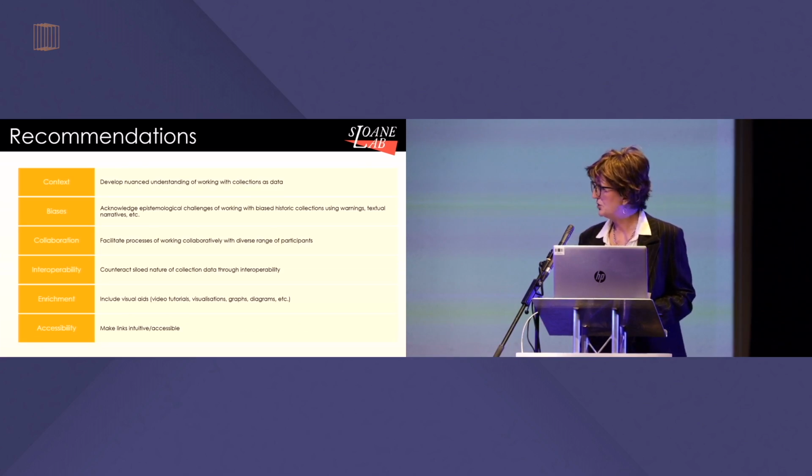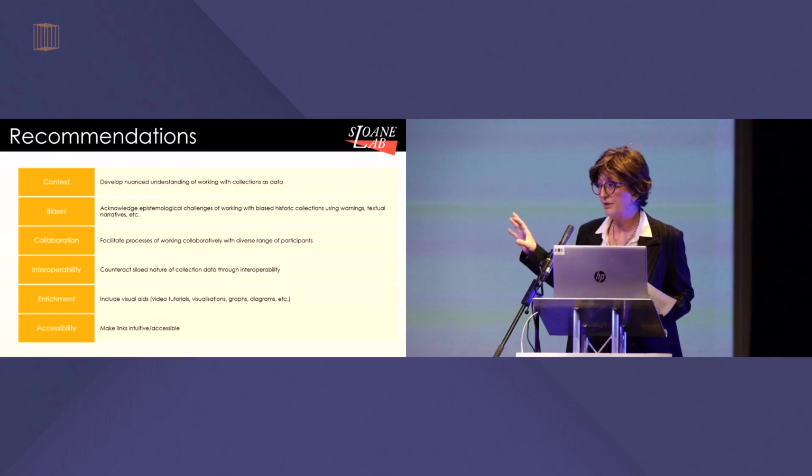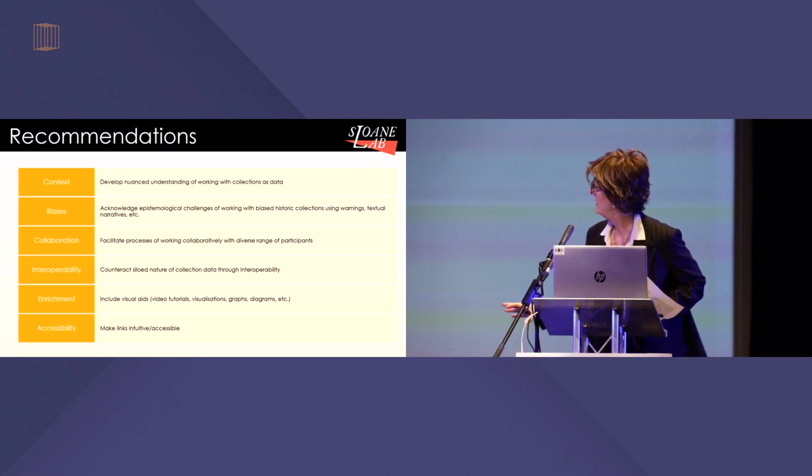In terms of recommendations, well, we produced a 100 plus page report on feedback, based on qualitative and quantitative analysis of the data we gathered. And we blocked it around these areas: context, biases, collaboration, interoperability, enrichment, and accessibility. These are the areas where we basically see that work needs to be done so that you can really have a process of co-design that can seriously impact on whatever kind of product is going to be produced, right?